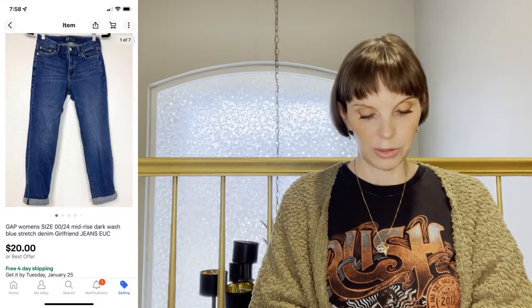Next up was a pair of my old jeans. They were just Gap girlfriend jeans. Those sold for $20.